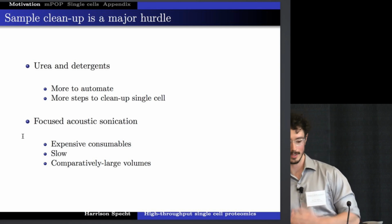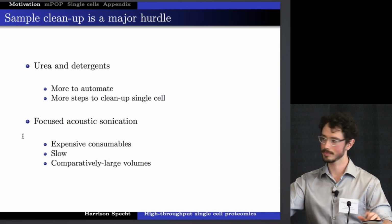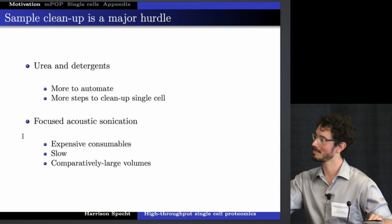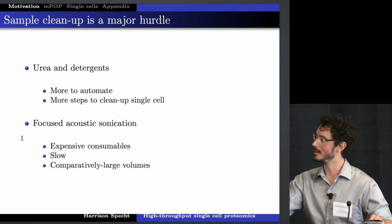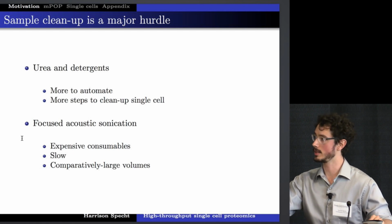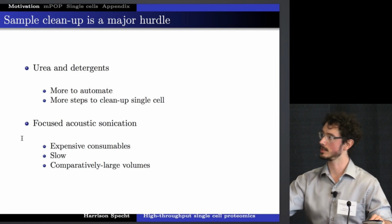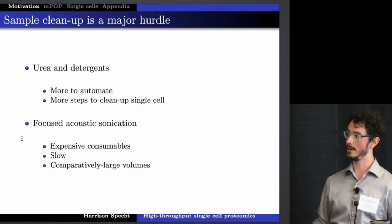One technique that we've used that sort of obviates this is the focused acoustic sonication. It's got downsides that, again, we've already gotten to discuss a bit. It's expensive, a little slower. It's getting there. And the volumes that you do have to use are comparatively large to what we'd like to accomplish with the volume reduction. So with this in mind, what can we do? How can we get around this?